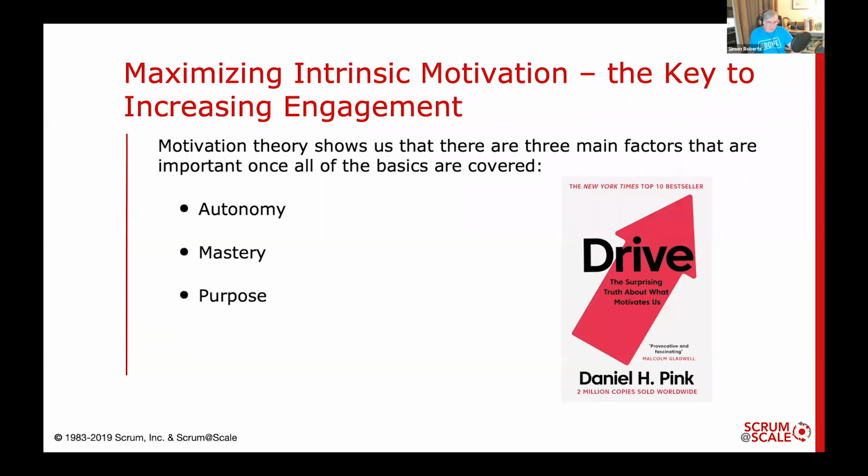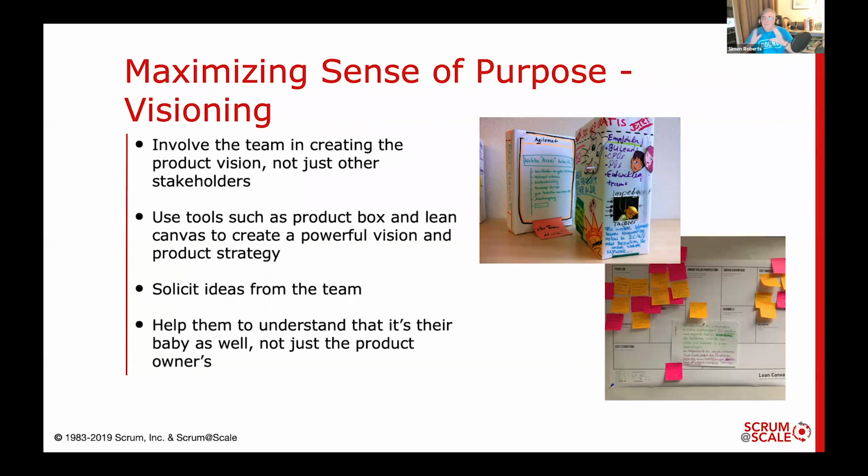So what can you do as a product owner? Well, you can involve the team in visioning. I've seen this really pay big dividends. In fact, there are some companies who say development teams are not just there to do development, they're there to get involved in ideation and discovery as well. So involve the team in creating the product vision, not just other stakeholders. You can use innovation games like Product Box, Ash Maurya's Lean Canvas, and Roman Pichler's Product Vision Board. There are a number of different tools out there to create a powerful vision and product strategy.